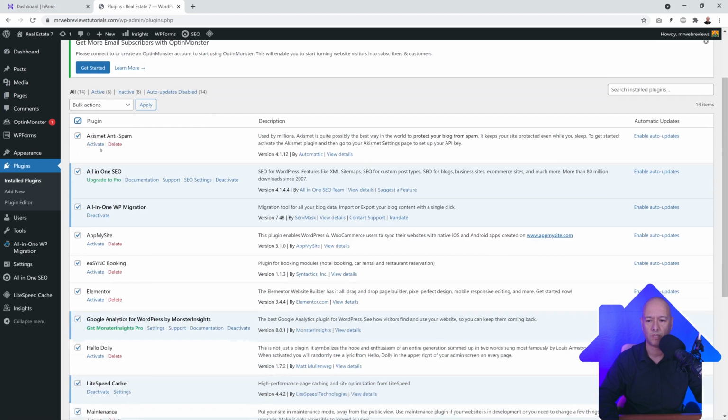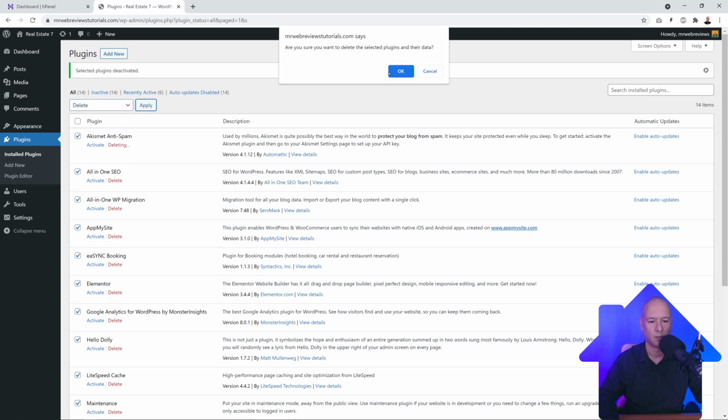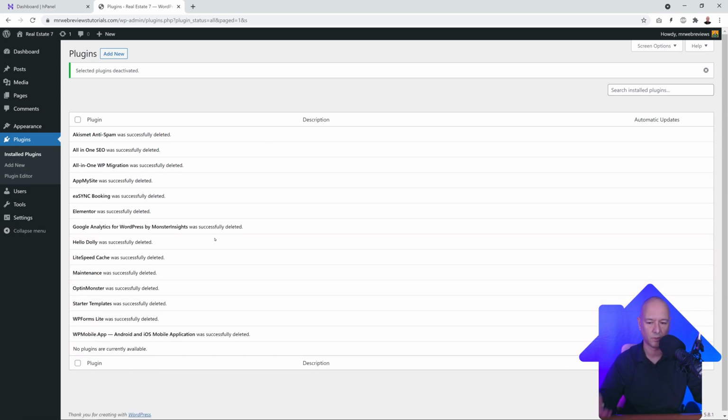Click this, bulk select all of them. Select an action, deactivate, apply. Now bulk select them all again and select delete. There you go. We're not going to need any of these, actually. We're going to go through all the steps one by one together, and I'm going to show you the only essential plugins that we need.